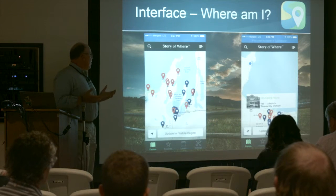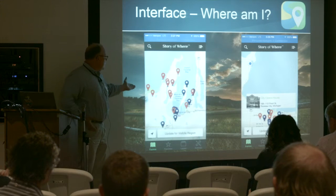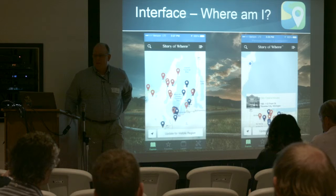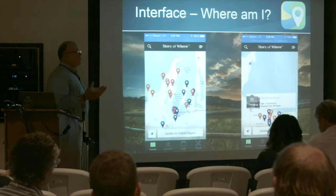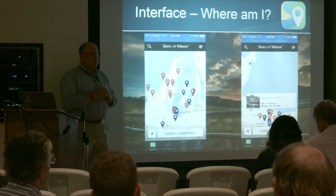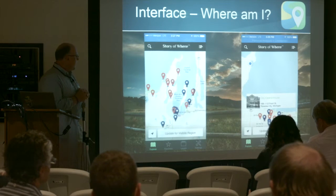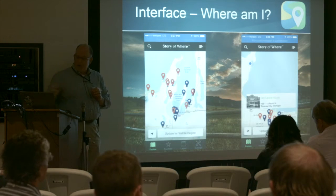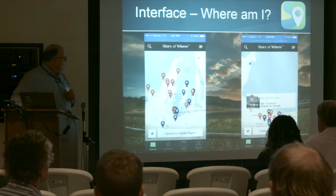When you open up the app, the first thing you see is where you happen to be. It's hard to see here, but it's shaded. This is where I was earlier today. All of those pinpoints on the map show you historical markers. I wanted to drill into the City Opera House and show you what that content looks like. You can see when you drill into a particular area, you're able to pick a pinpoint and open it up.